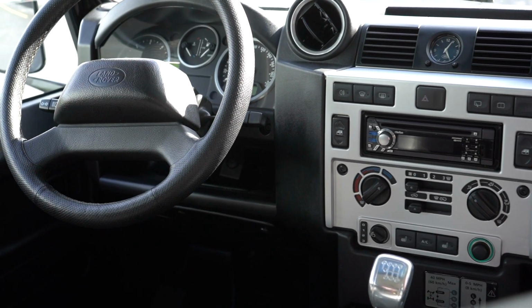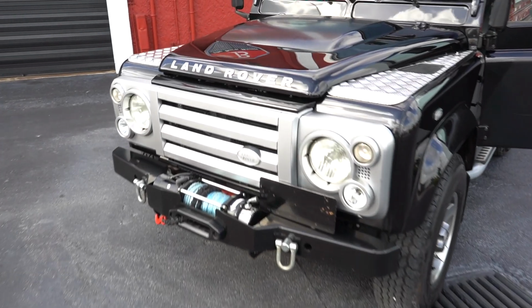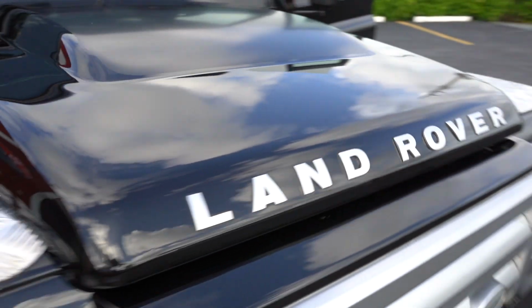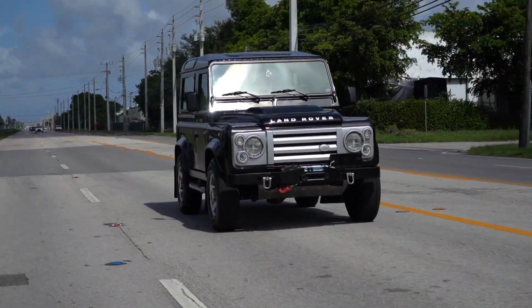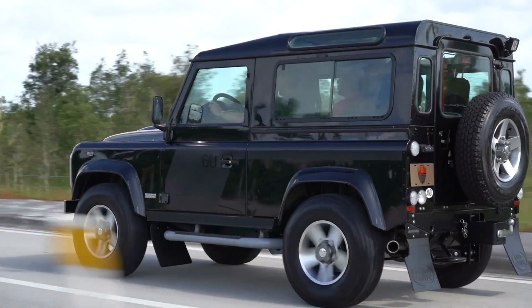Because like you said, we have power windows, we have power steering, we have ABS brakes, things that we're not used to in a Defender here in the US. It is a diesel engine, which we'll talk about in the walk around. Yes, and it is a turbo diesel, so you do get that push, that boost in there, at a certain RPM.